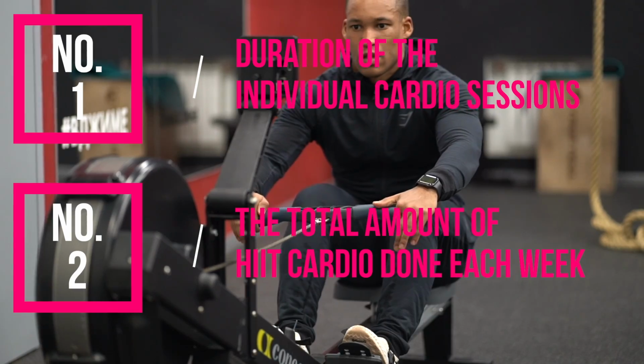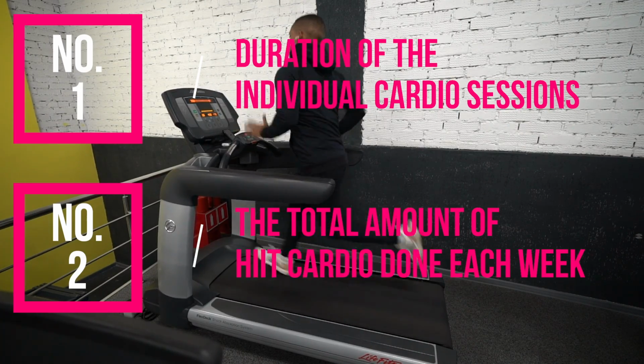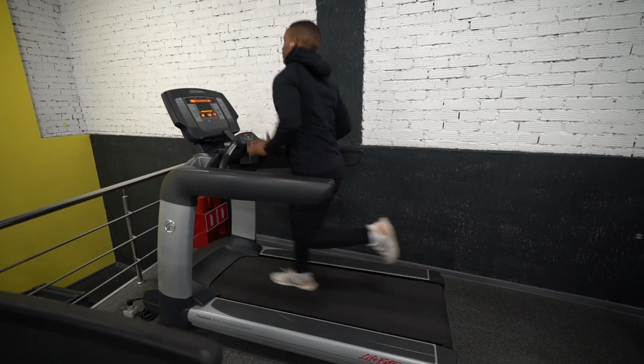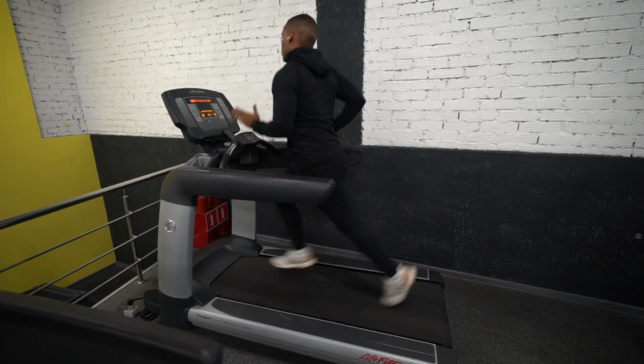For the purpose of this video, I've chosen sprinting as the form of HIIT cardio. However, rowing and biking are great alternatives. Do note that other forms of cardio are fine to utilize. The only thing you should be mindful of is not doing too much.